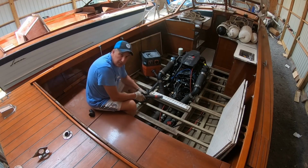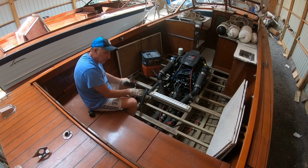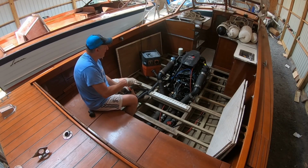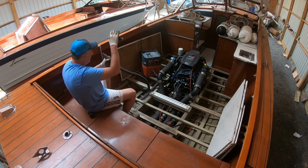Doing a little spring cleaning on Jay's Lyman, and there's a couple things to think about when you're doing this. For one thing, you start at the top and work your way down, because stuff is going to fall off even with a good vacuum cleaner as you're working on it. Another thing is pick a small section at a time and complete that whole section, high to low.